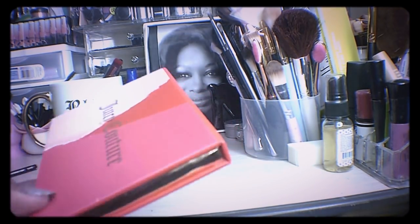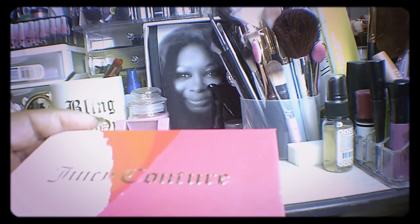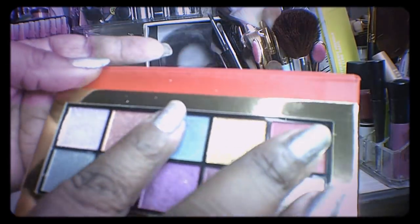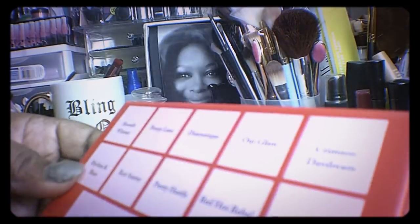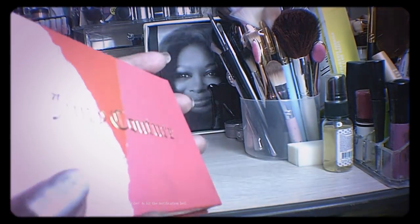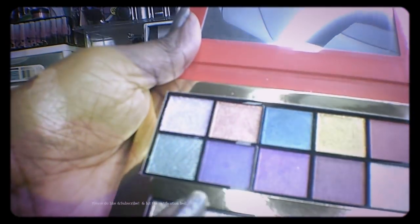So I went on to Macy's site to look for some makeup and see what was new with them. And they had the new Juicy Couture palette just for Macy's. So let me swatch this for you guys. I'm going to go with this one because there's no names on these. Look at that. Isn't that pretty? So let's swatch the blue one. Look at that. That color is so pretty. So this is, okay, the names are on the back. These are the eyeshadows and the highlighters. So let me swatch one of the highlights for you. Look at that. Isn't it just so pretty?